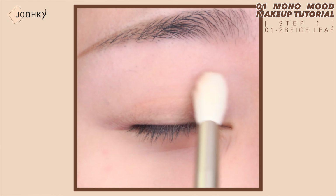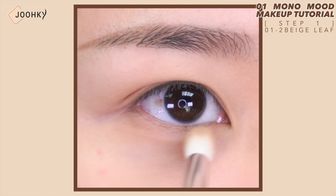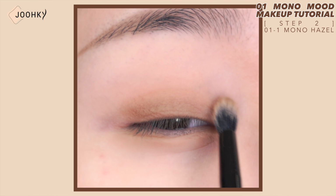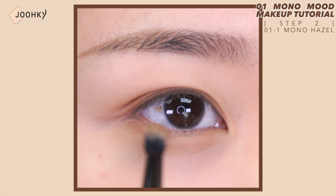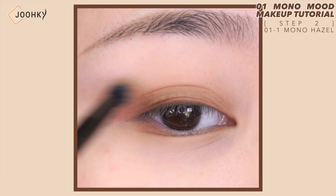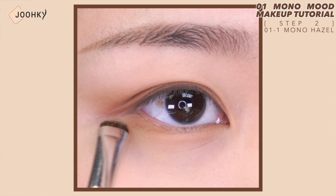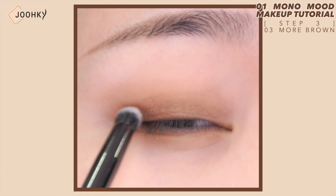First, I'll apply number 1-2 Beige Leaf as a base and shading on my eyelids by connecting it to the nose, and also on the lower eyelid line. Then I'll use number 1-1 Mono Hazel on my eyelid and lower eyelid to give a deeper shade and apply once more only on the outer edge of my eyes and also on the outer corner areas as I leave some space. Next, with number 3 More Brown, I'll apply it on the outer edge of my eye slightly upwards as I blend it well.